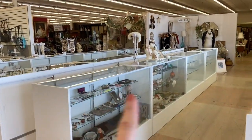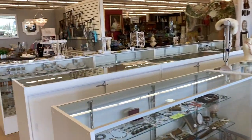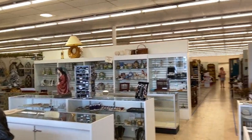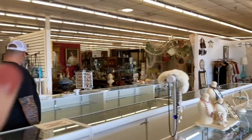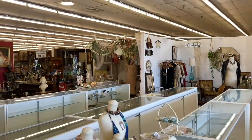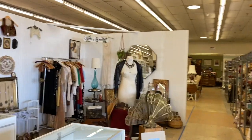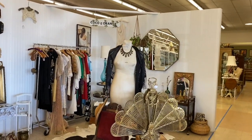Tons of jewelry cases. I believe some are still available. This place is really big. Looks like there's some great booths. I spot one right here that looks amazing. Coco and Orange, I've been following them on Instagram, so I'm gonna see what I can find.